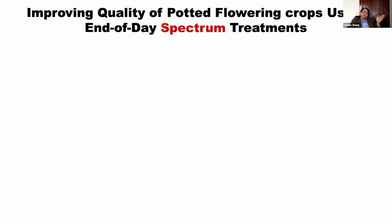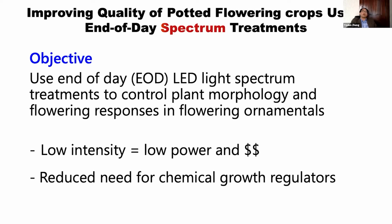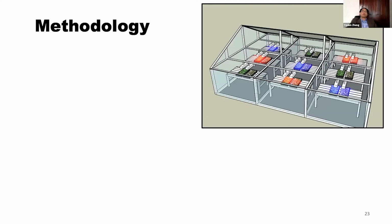And at the end of the day, like winter time, like now, you're probably able to use very low light level, but the right spectrum to produce good quality plants. So you can get your plants ready much earlier, and then they flower better, and then with much lower cost, rather than you supply them with light all the time. So that's the base why we did this. Also to reduce chemical growth regulator.